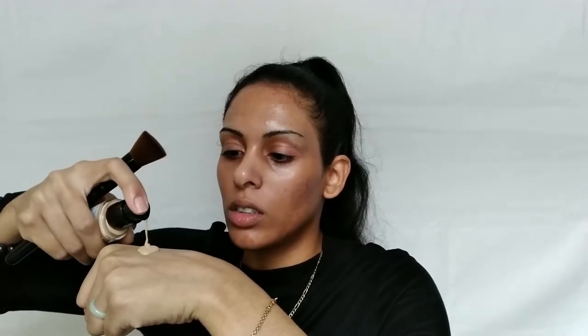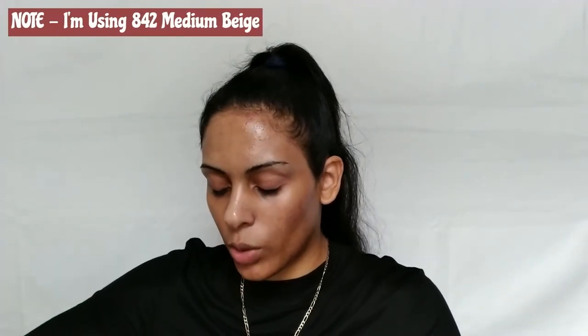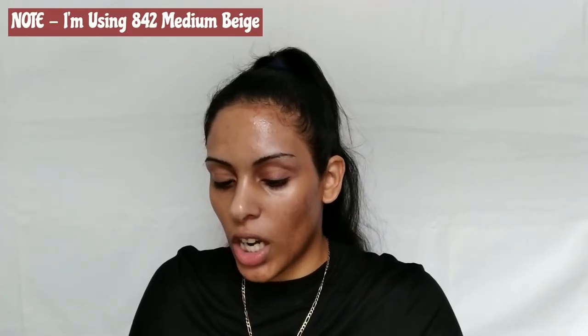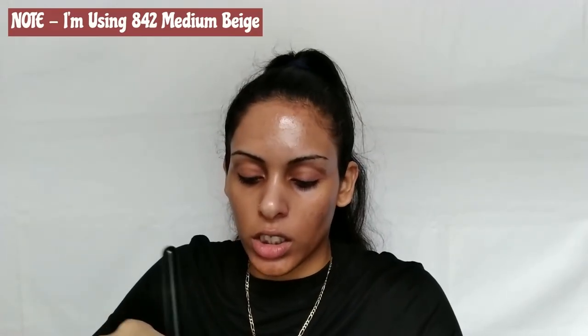So I'm gonna go ahead and put the foundation on the back of my hand first. As you guys can see, it's more of a liquidy foundation, which doesn't really bother me too much. It's not liquidy like some other foundations I've tried and I could not stand them. Like, it just got all over the place. This one's a good consistency for me.